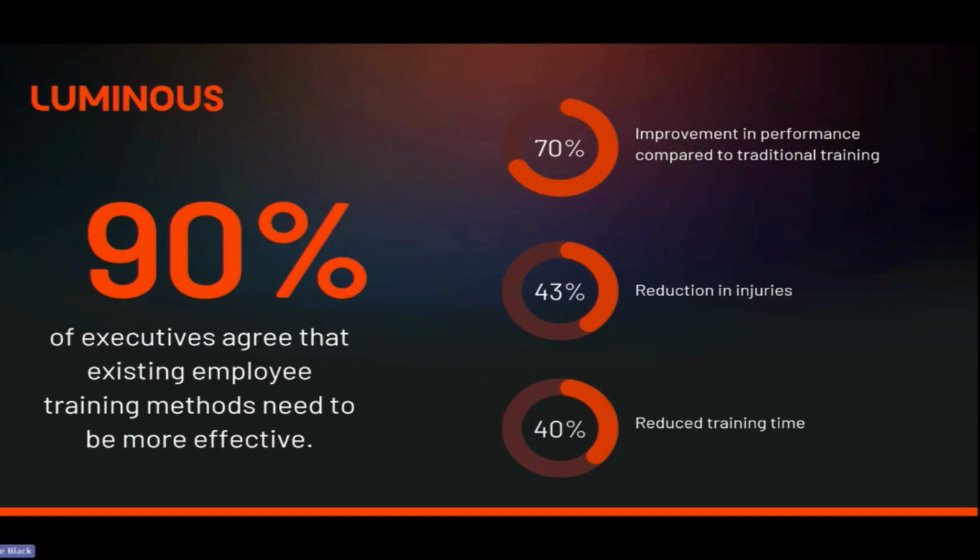On the right hand side, we've got a 70% improvement in performance compared to traditional training. We've got the stats after this session, and if you want to see some case studies, we have plenty available. We have a reduction in injuries, because going through these experiences, we actually feel and understand the environment, which is really important in terms of injury rates within organizations. We also reduce training time, so it's a lot quicker. People retain information because of that muscle memory I mentioned earlier. They retain the information much more effectively, and therefore they're much more competent and much more confident getting into the workplace after that.